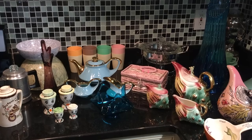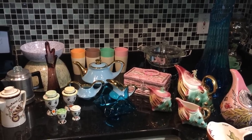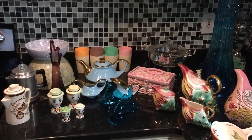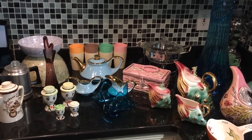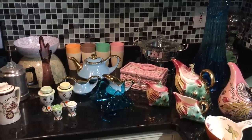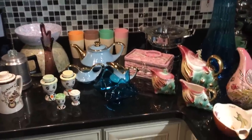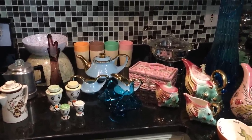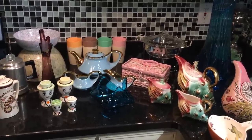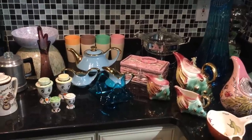Now, everything that you see on the counter is going to be for sale in the Old Curiosity Shop, and it will all be listed by the end of business on Monday, August the 17th. It's all going to run for a 7-day auction. I'm not going to have it all listed until the end of the day on Monday. So I hope you'll come back and check out the Old Curiosity Shop, and even if you don't, you don't have to buy anything. I just hope you'll sit back and take a look at these wonderful things from not so long ago, but it should jog some memories for many of you, and especially those who like mid-century.